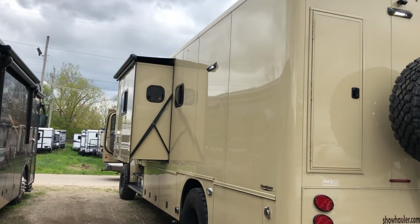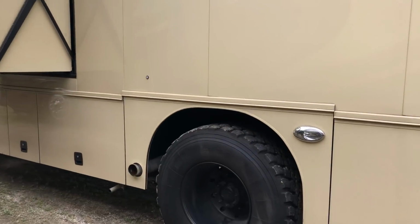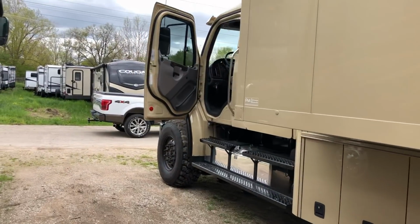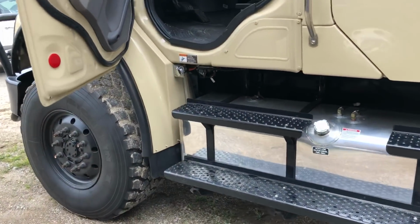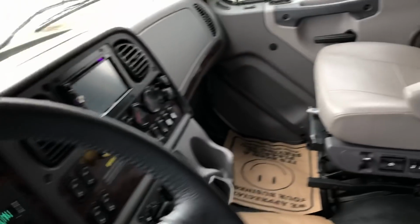Look at this color. It's got the kind of military look, military colors. Again, it's a four-wheel drive, 350 horsepower. It's a Freightliner M2 chassis. This unit is like new. It only has 8,200 miles on it.